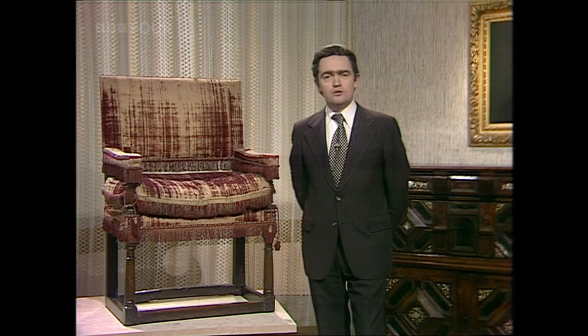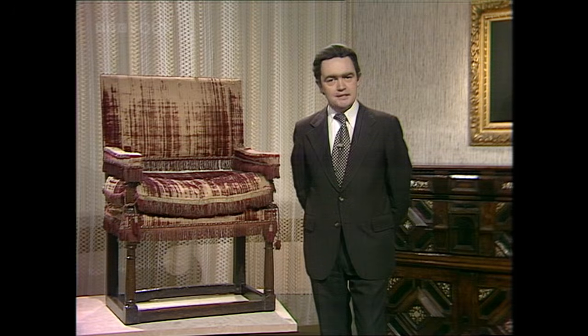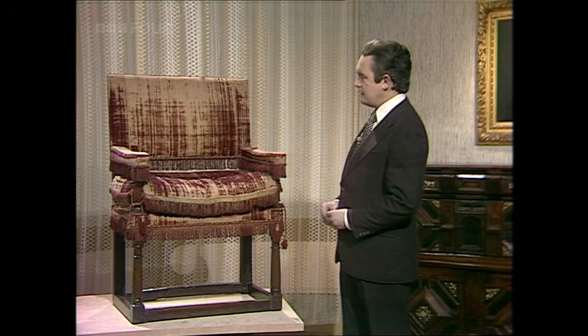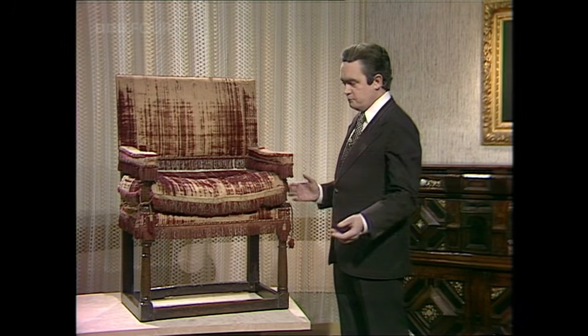So let's begin then with the early years of the 17th century. The reign of James I saw a movement away from the elaborate decoration of Elizabethan times and towards simpler lines and greater comfort. And it really is from this time onwards that you begin to find upholstery in English furniture as we would recognise it today.